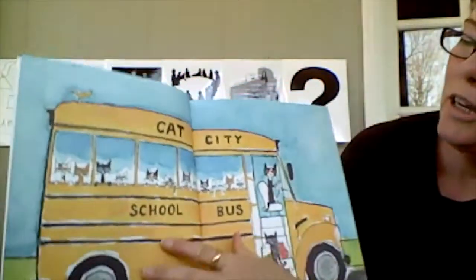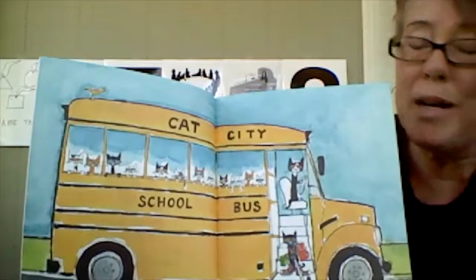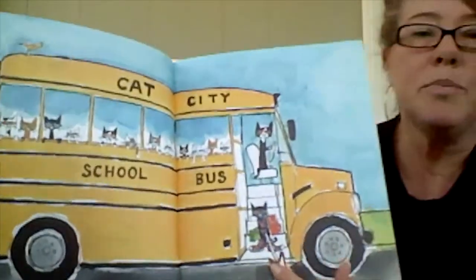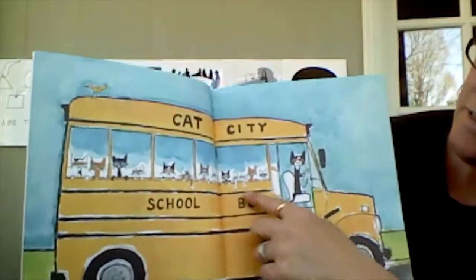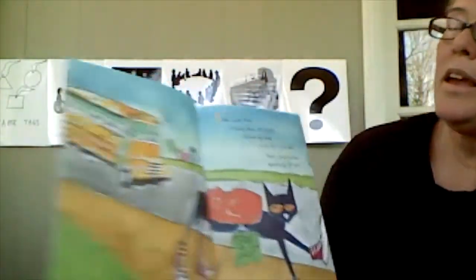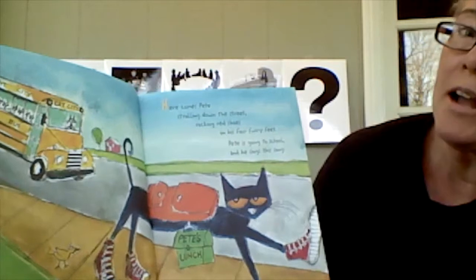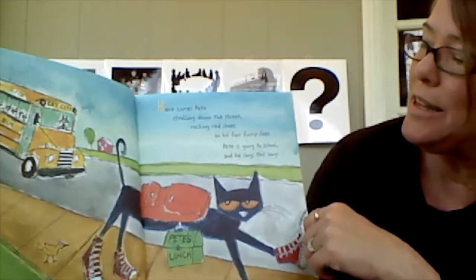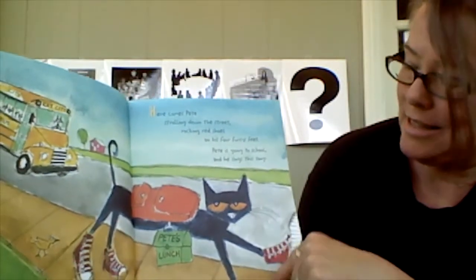Okay, oh look, this is a school bus. Some of you will get to ride a school bus. This says Cat City School Bus. And look, there's Pete. He's getting on the bus. And look at all of his cat friends waiting there.